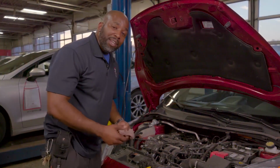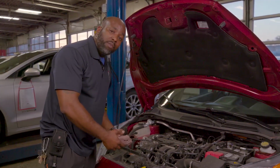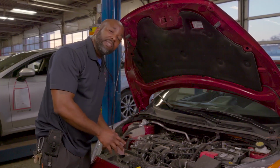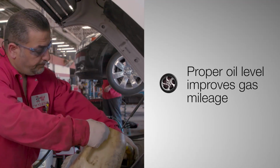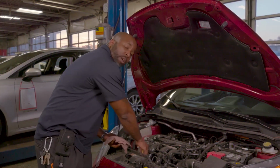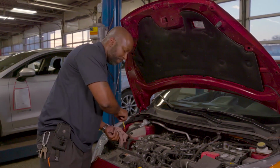It's also a good idea when you're going on your road trip to come on in so we can check your oil level for you. Also check and see if you need your oil change done, because the last thing we want you to do is actually do damage to your engine. Proper oil level also helps improve gas mileage. You can come on in, any one of our sales staff and mechanics will be more than happy to check your oil level, make sure that you're good for your road trip.